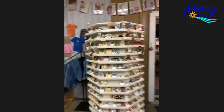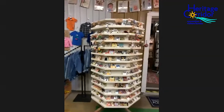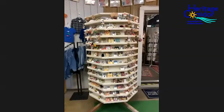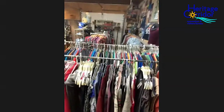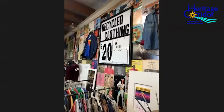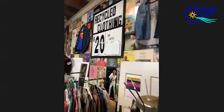This is what we call our clothing and recycled garage. We really believe in recycling. Instead of going out and buying new, if you can buy the same kind of item recycled, it helps with the landfills. So we have jean jackets and flannels and fun t-shirts. A lot of our recycled clothing is in fashion and is $20 or less. Oh, that's cool. I love that.